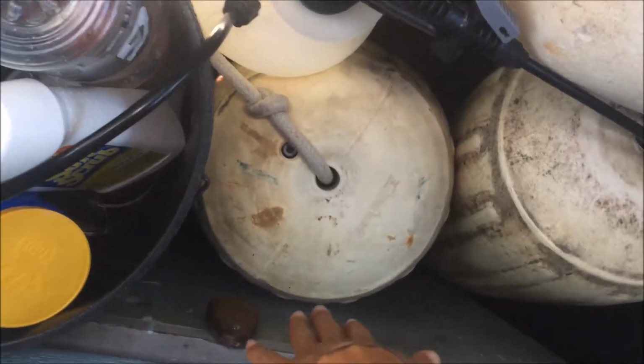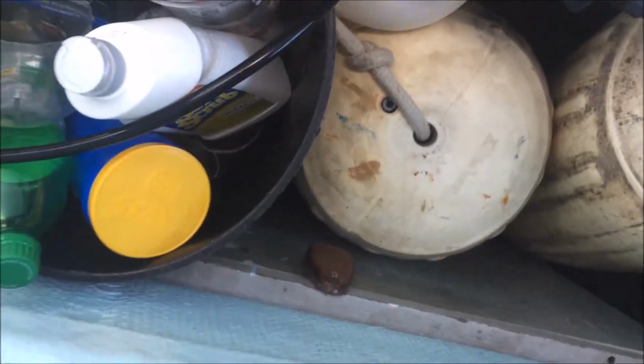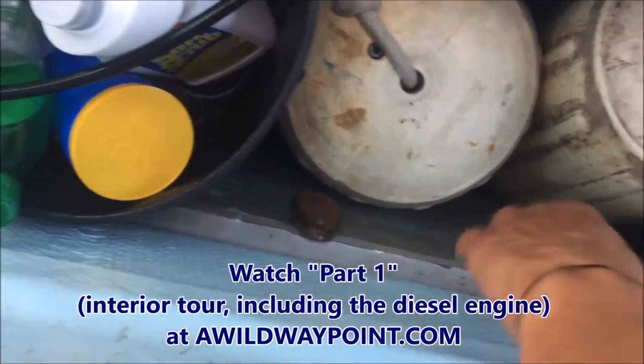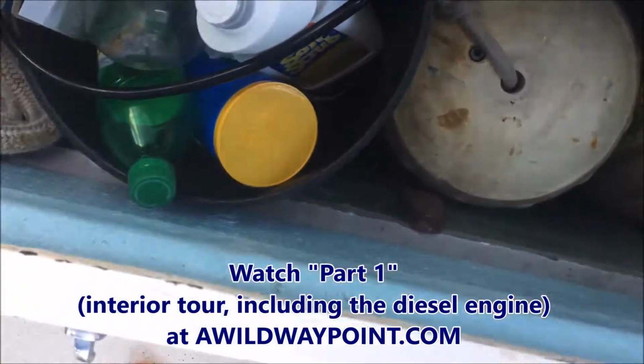This panel comes out right here, and that's the side of the engine room. So when you saw the engine under the stairs before, this comes out and we have really pretty decent access to the side of the engine through there.